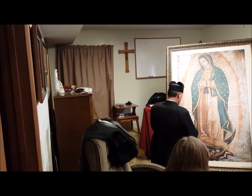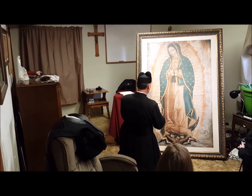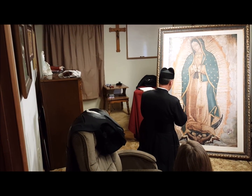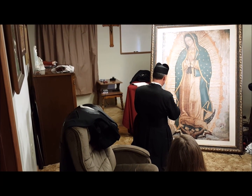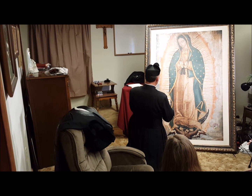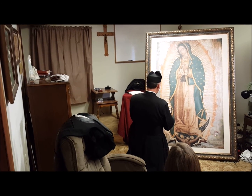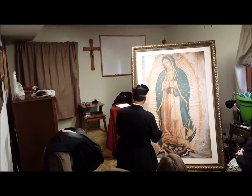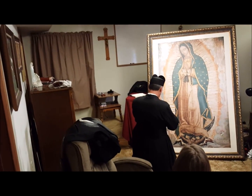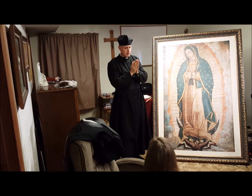In the name of the Father, Son, and the Holy Spirit. Ave Maria, gratia plena, Dominus tecum, benedicta tu. Sancte Joseph, ora pro nobis. Sancte Pie decime, ora pro nobis. Sancte Antoni, ora pro nobis. Benedictio Dei omnipotentis, Patris et Filii et Spiritus Sancti, descendat super vos et maneat semper. Amen.